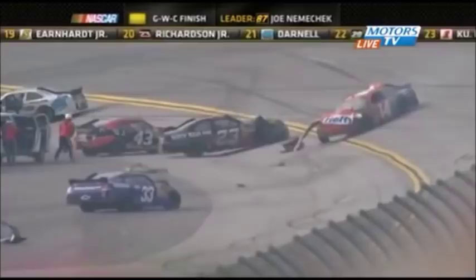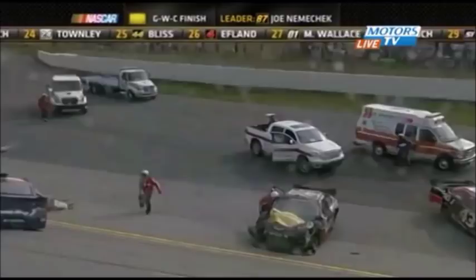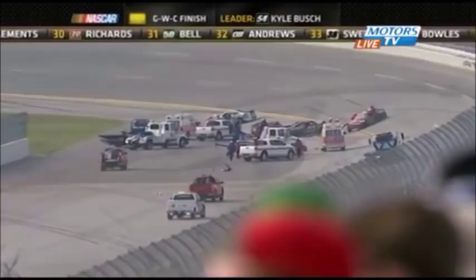Accident that began at the front of the pack, jockeying for position to race for the win, ends with some heavily damaged cars scattered across turn three. Taylor Balsam. It's a vicious hit by Eric McClure there. Yes, it was. Robert Richardson, 23.